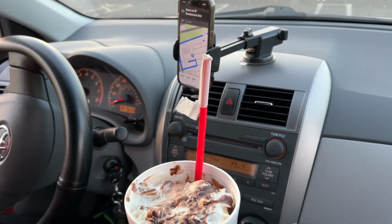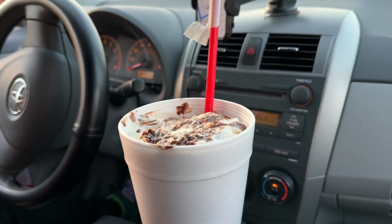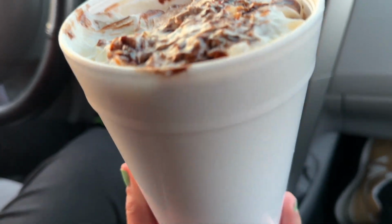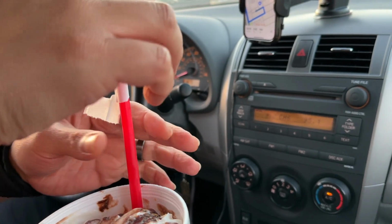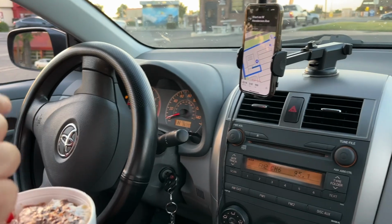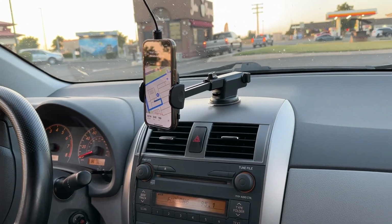Pinche michelada. Oh my goodness. I like the coconut shavings though. So it has whipped cream, chocolate, and coconut shavings on top. And we haven't tried the actual coffee yet. Here, try it, baby. Try it. Taste test. Oh. Oh, he already gave it a... Oh.